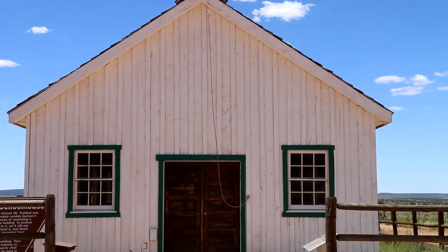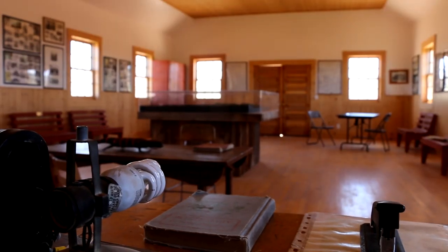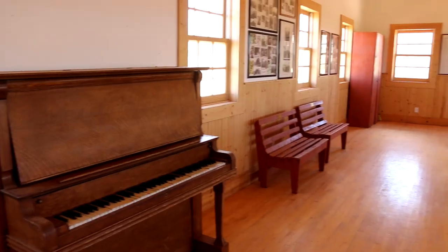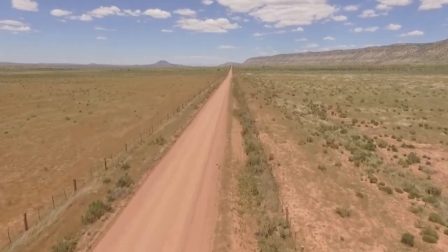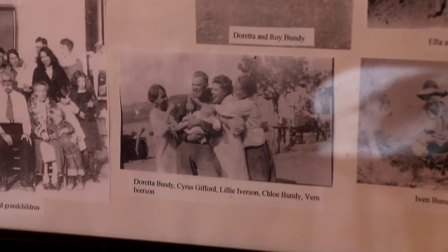Originally built in 1918, the schoolhouse was used for church, town hall meetings, and obviously teaching by the residents that lived in the surrounding valley. It was founded by early Mormon pioneers and homesteaders who lived and worked in this extremely remote area. Perhaps the most notable family that lived nearby was the Bundy family, although not that Bundy family.